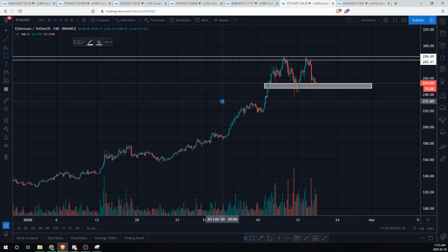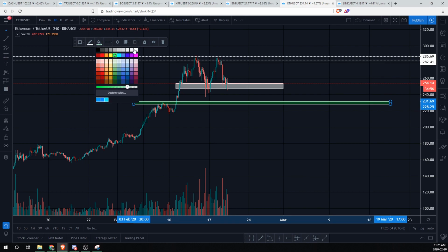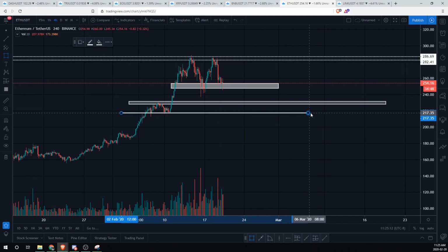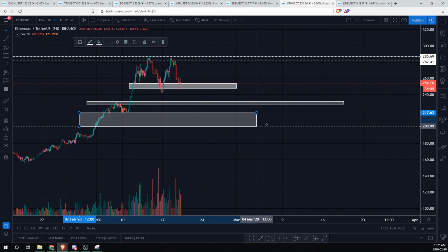Let's just do 2 zones here. I don't want to do too many, but we do have to understand where our key levels are within the chart when we are trading it. So I'll just do 2 zones, both support and resistance, just because they are pretty significant areas within the chart, like so.